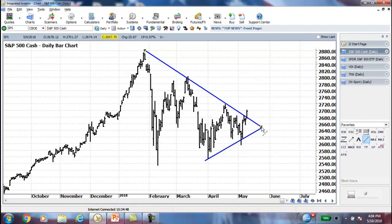If we look at it this way, it looks like possibly Wednesday was a breakout. Now remember, breakouts are not confirmed with a one-day move. It has to have a second day, a follow-through day, a confirmation day in order to actually follow the rules of a legitimate breakout, whether it's from a triangle or breaking from a major support or resistance level, moving average, etc.